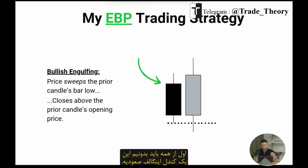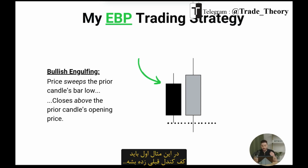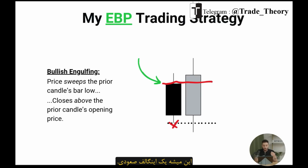Let's go ahead and define our terms. First, this is a bullish engulfing. EBP essentially stands for engulfing bar play. The bullish engulfing is defined by a candle where the price sweeps the prior candle's low, as it did in this example, and we have a close above the prior candle's opening price. This constitutes what is called a bullish engulfing. This is the exact scenario that we need in order for this to be present.